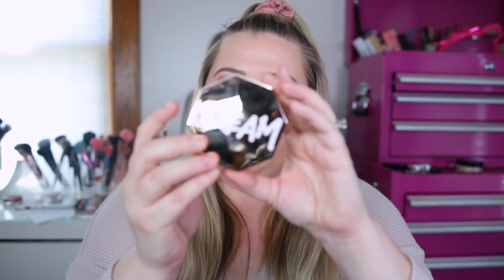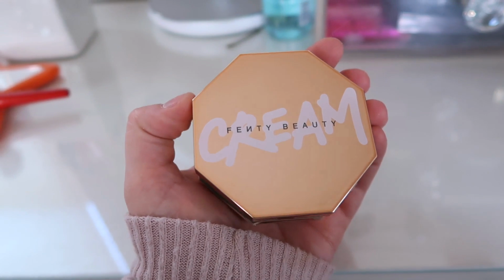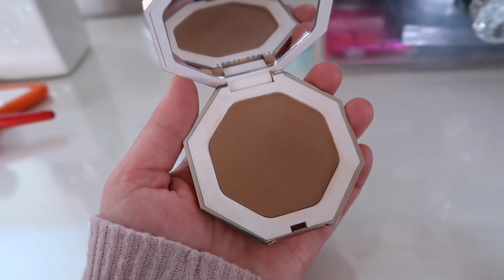And then we have some new stuff from Fenty. I was so excited to see that they were coming out with cream bronzers and cream blushes for the sale. Of course, you know I had to get them because I've been obsessed with cream products. I feel like I say this in every video, but seriously, it's been an obsession. So we have the cream bronzer. It's the Cheeks Out in Butter Biscuit. I love the names of these.